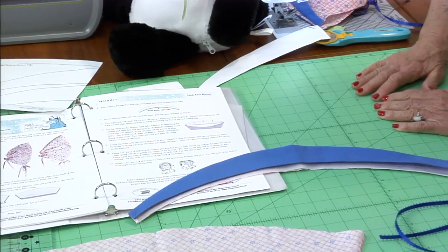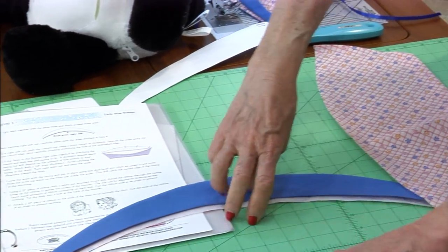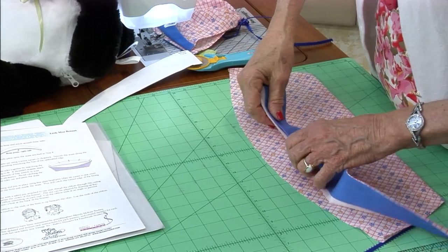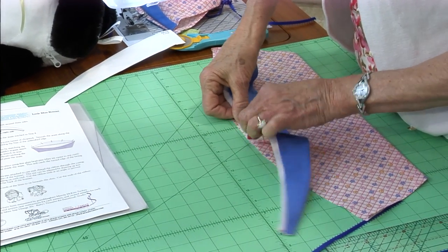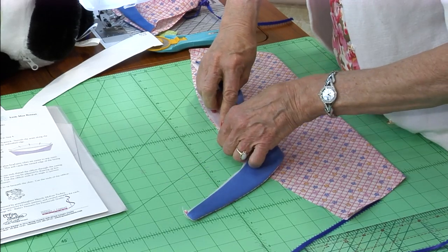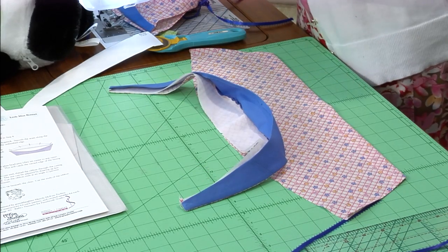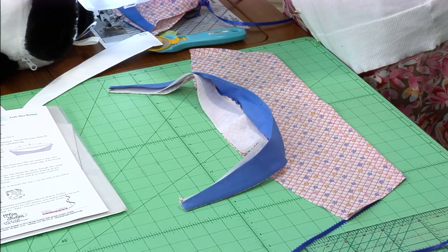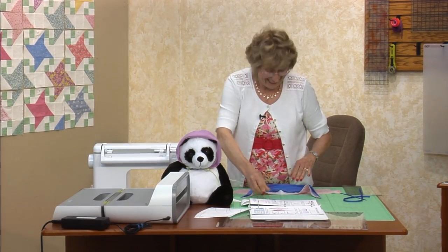Okay? And then you just take and you pin this. Find the center. Good. There's the center. You turn everything back out of the way. Then I'm going to find pins. Am I going to find pins? Teresa allots me pins. You're afraid if you give me too many, I'll just lose them. Huh? That is the truth.